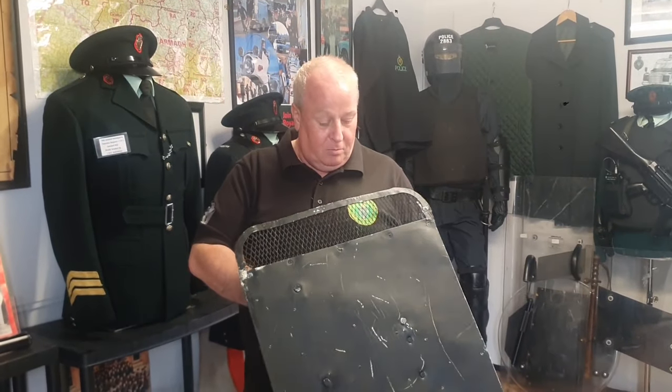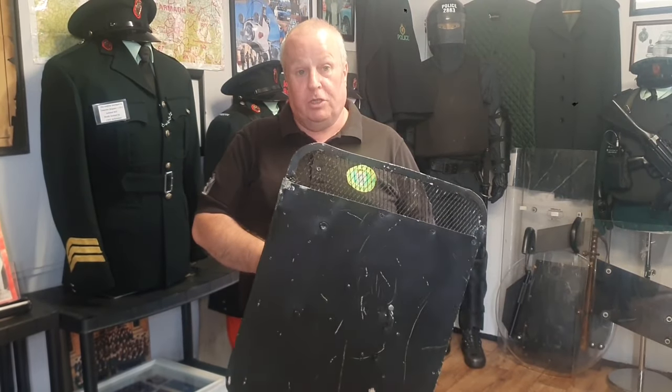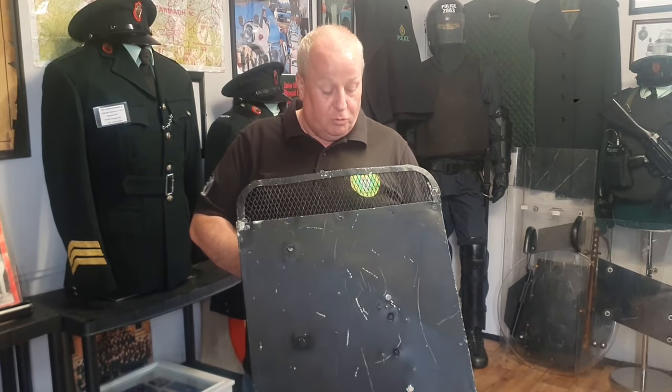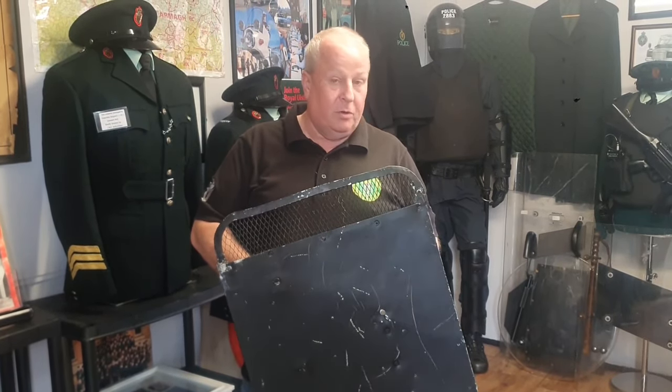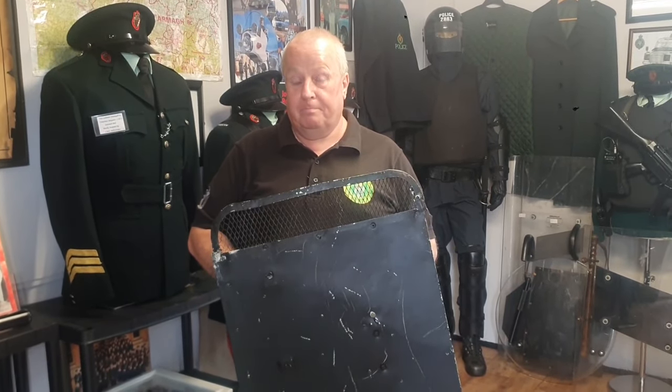This here, I would imagine, John, would be the rarest item in our museum here. It's obviously the very first RUC shield. This was used, and you can see it being used in documentaries, in 1969 in the Battle of the Bogside. It was also used by the army. We would have seen it in green, but this one here was actually an RUC one, and this one was actually found and picked up in the street in Newry.